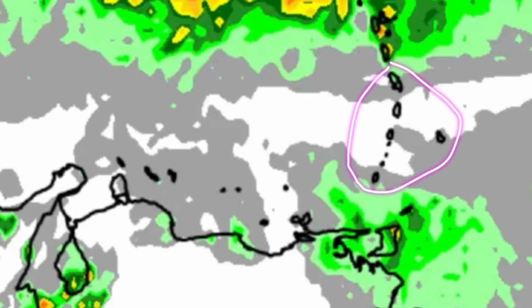that is the same story for areas such as Barbados, Grenada, the Grenadines, St. Vincent, St. Lucia, and even parts of Martinique. But for Trinidad, Tobago, it gets a little bit more colorful there. So there could be some more decent rain, although not guaranteed for the entirety of the islands.